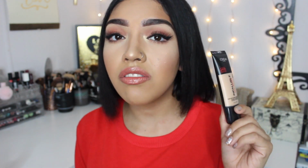Personally, when I'm having a dry spell on my skin, I have to mix this with some Fix Plus or with a really moisturizing primer underneath, because this is very matte and it can get drying really fast. In the summertime, this is the most perfect foundation.